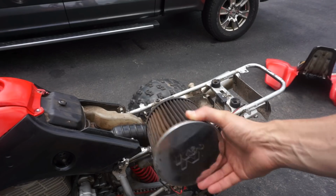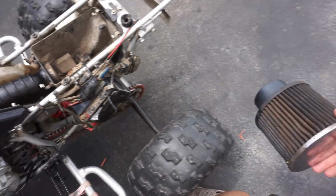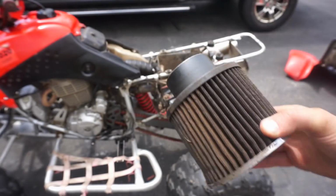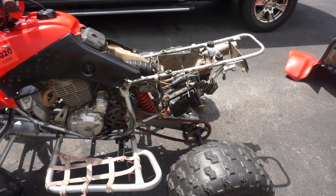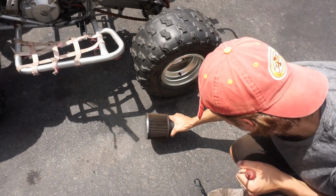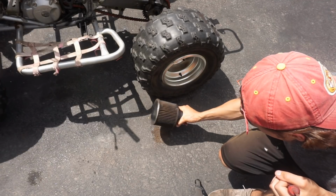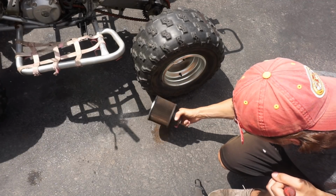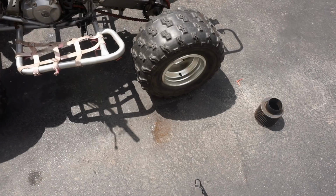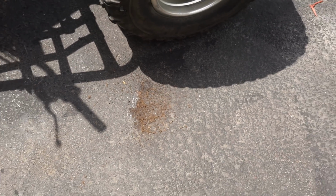You can see K&N air filter underneath. Looks like a little rat's nest. We'll get the vacuum, clean that out, and then we'll clean this thing out as best as we can. Gotta blow it out this way with the air compressor. But if you just hit it on the ground here, watch this. You can see all the crap that came off of it. All that stuff came out. So that's clogging it up.